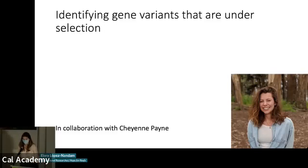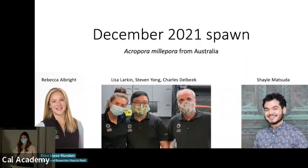But now I want us to move into the December 2021 spawn. This was our spawning event that just happened a few months ago, and it was really exciting for me because it was my first time leading and really being actively involved in every step of the process. I quickly want to acknowledge, again, Rebecca Albright, who made this possible, but also Lisa Larkin, Stephen Young, and Charles Delby, who are amazing Steinhardt Aquarium staff. They're the ones who are in charge of keeping our animals alive and healthy and do an incredible job every day. And then also Shale Matsuda, who is a postdoctoral researcher at Shedd Aquarium in Chicago. Shale came out to help me really be in the trenches every day during the spawning process.